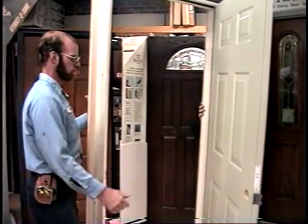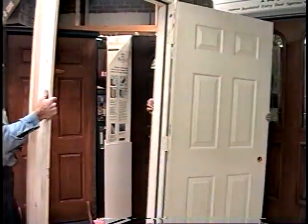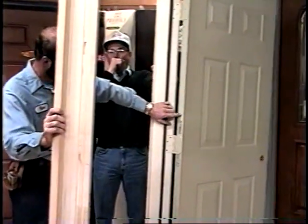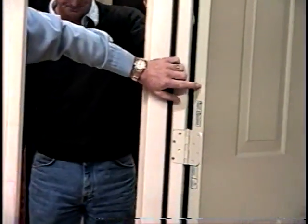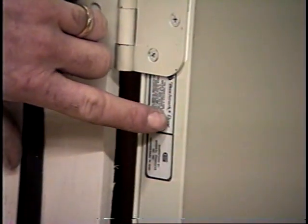We're going to turn this around. Let Joanna take a look at the thing. Can you zip in there a little bit? There you go. Yeah, so this here will show you the label. It tells you who it's manufactured by, and down here it tells you the name of the door itself. It's a Benchmark door.